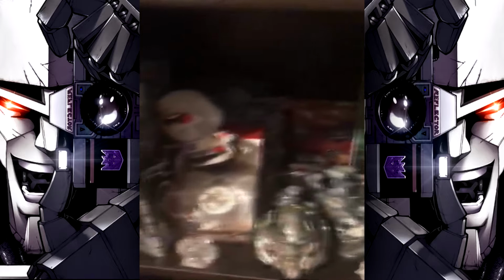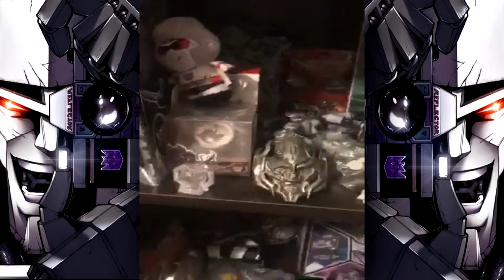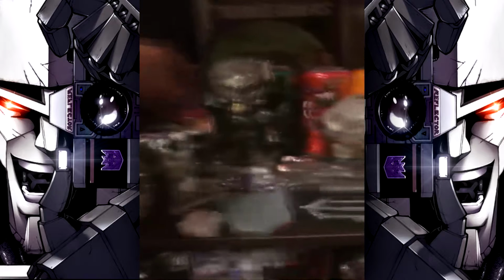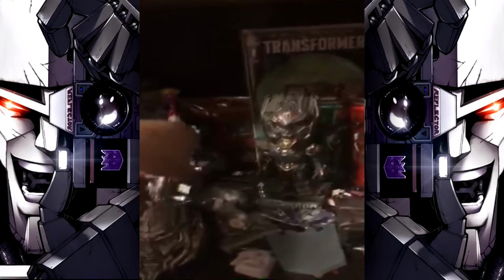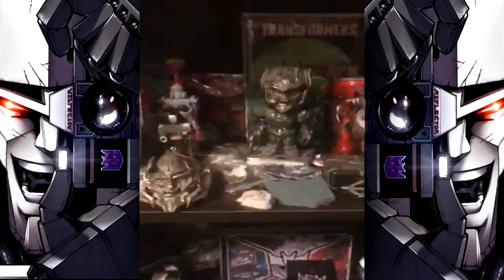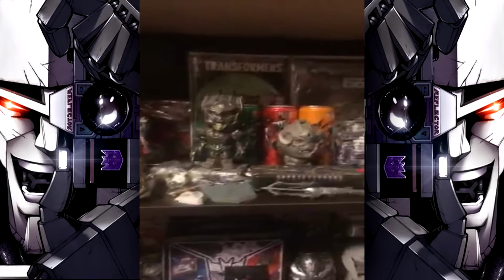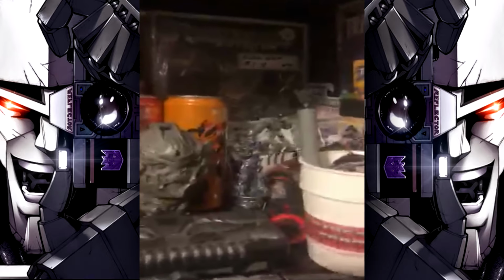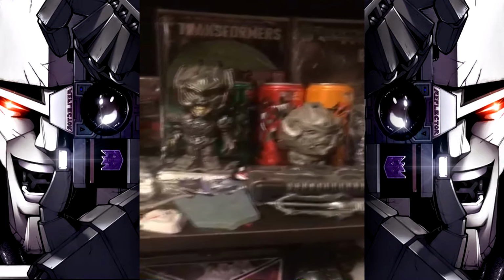Must be the ghosts, but that's the Hallmark Chibi Megatron, the Revenge of the Fallen coin, Dark of the Moon Christmas ornament, Rock'em Sock'em Robot, Lollipop, G1 ornament. I don't think that's from 1986, but that's a more recent ornament. I've got a Megatron pen, Megatron chess piece, Nintendo DS case.